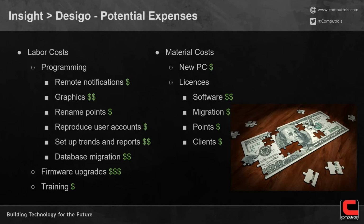Some of those may include renaming points. You'll have to reconfigure trends and reports that you have customized. As I mentioned, there may be firmware upgrades. There are certainly going to be expenses associated with training on this new platform. So don't expect this to be a cheap migration.